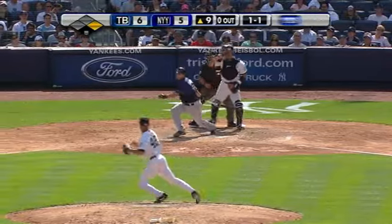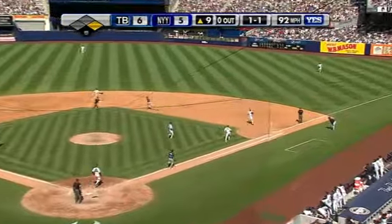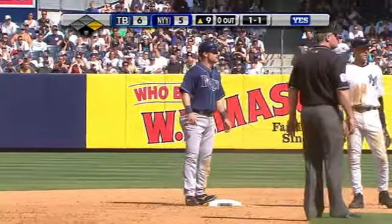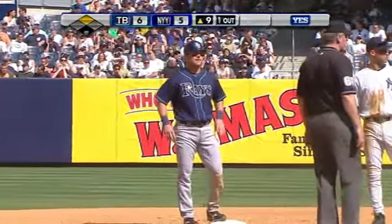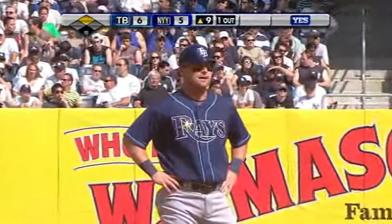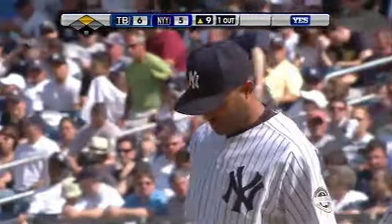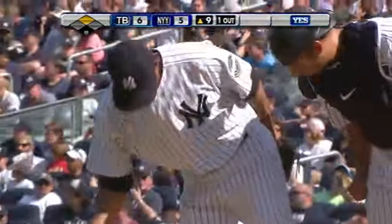A-Rod still playing in. Chopper toward Teixeira. He looks to second. He'll take the out at first. And that's just as good as a bunt. So Dillon moves to second. If you want to look ahead to the bottom of the ninth inning, it'll be the top of the Yankee order. Jeter, Damon, and Teixeira will get another hack.